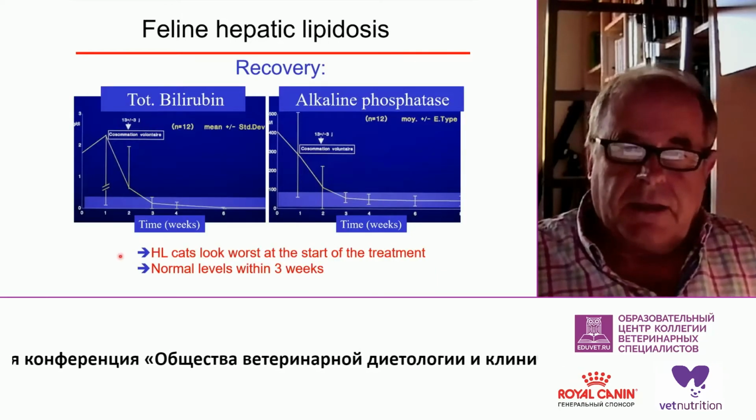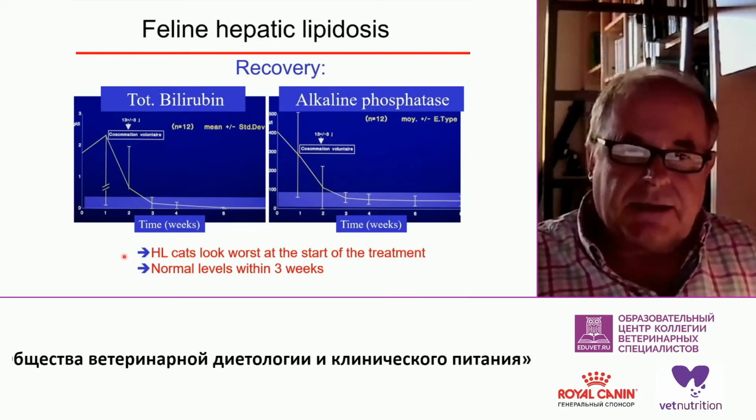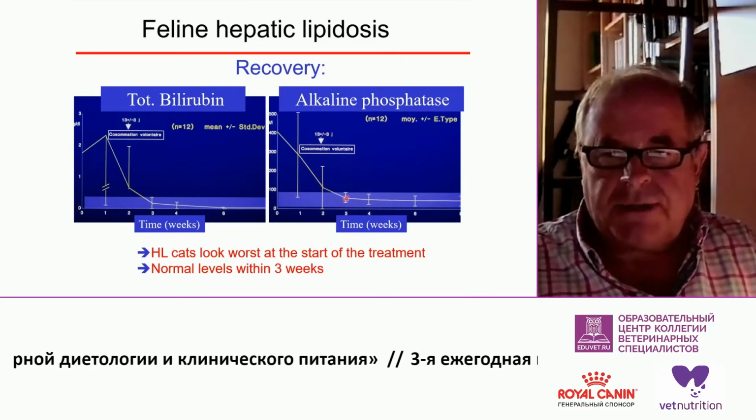Okay, the first thing to see when you begin to tube feed those cats is that it takes about 2 to 3 weeks so that the liver enzymes go back to normality.